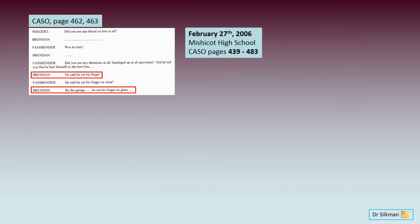Alright, now in order to investigate this, we need to have a look at the CASO documents where Brendan was interrogated. Let's have a look at the first one that took place on February the 27th, 2006.